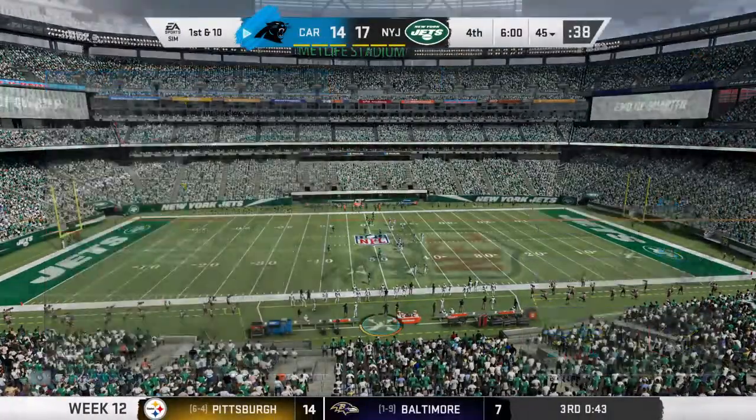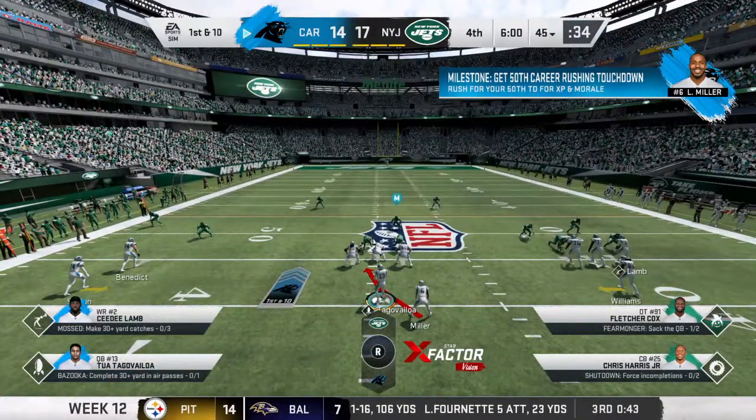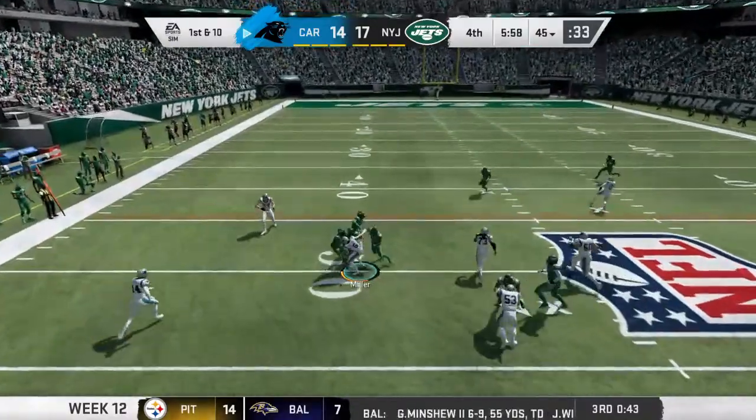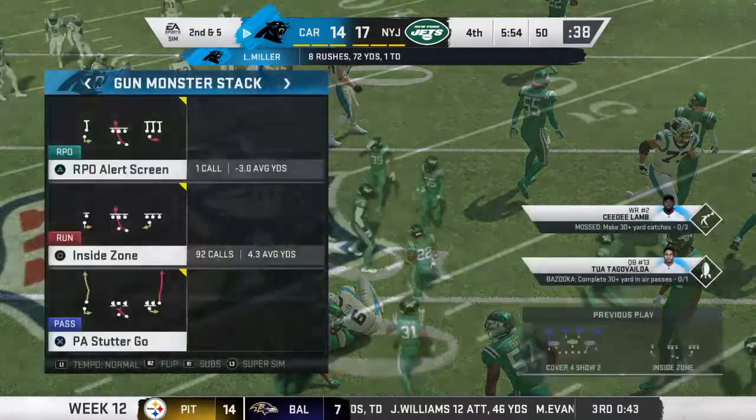Back now here on EA Sports. It's been a very hotly contested game to this point. Just a field goal separating these two teams as we get set for the fourth quarter. And he'll be brought down at the 50 after a gain of about 5.